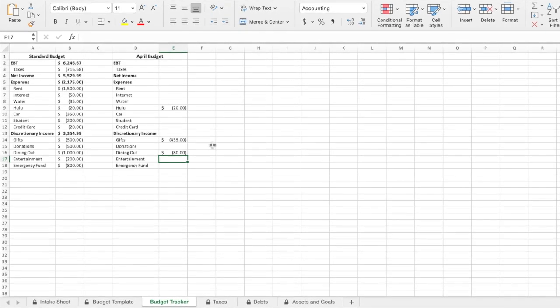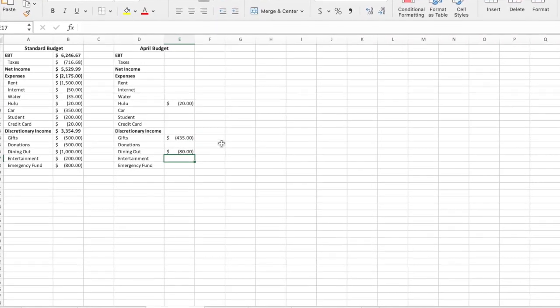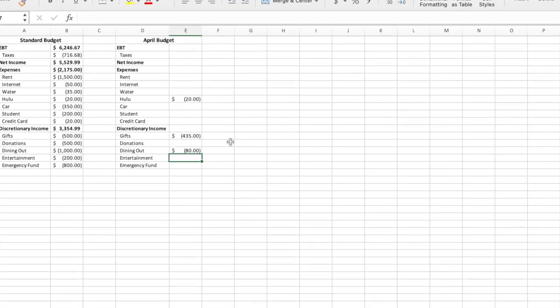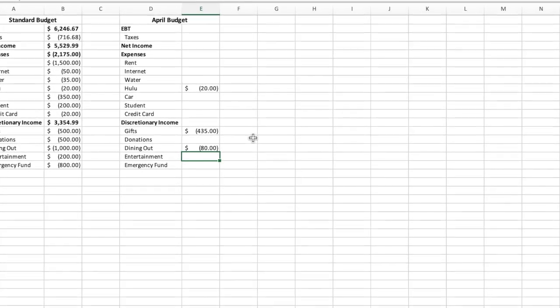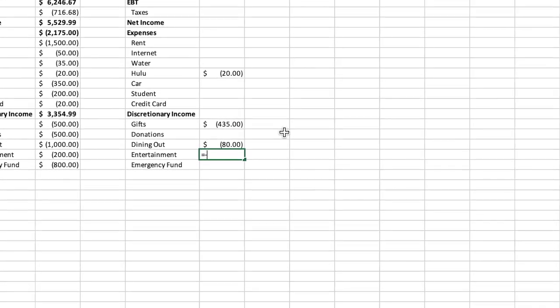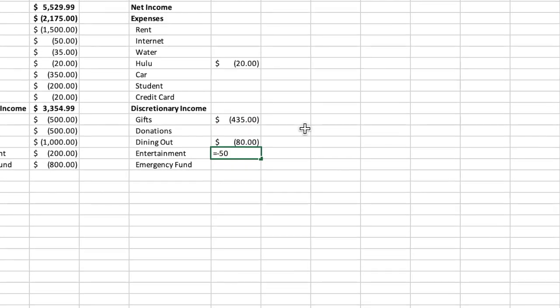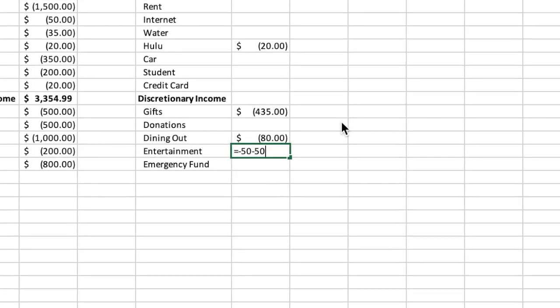One final thing that I want to mention is that when you are putting anything that is negative against your budget, so money that's coming out like rent, internet, water, Hulu, etc., you're going to want to make sure you put a negative sign in front of that number so you are getting the proper dollar amount at your bottom line.